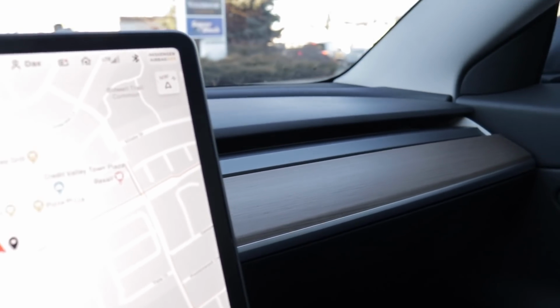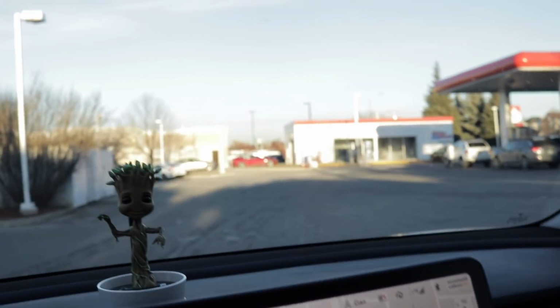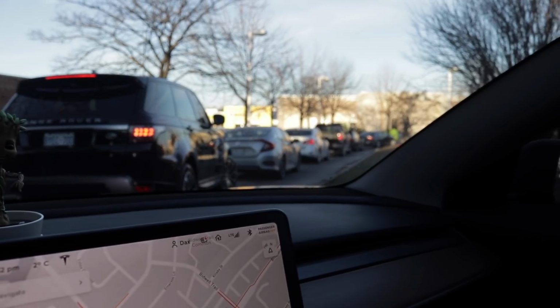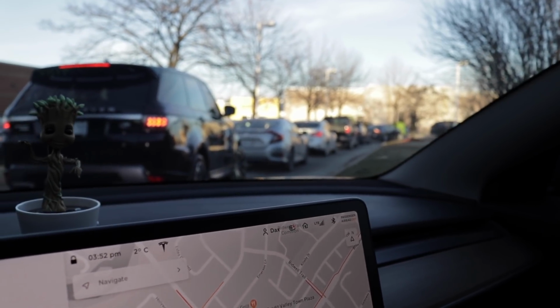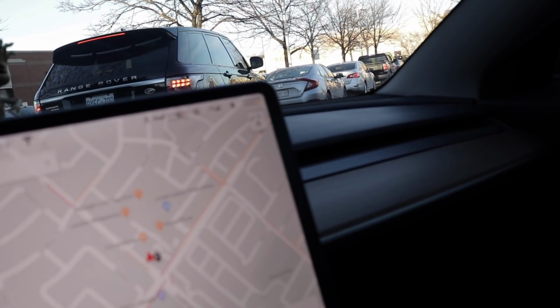Okay, we are here, and there's a little bit of a lineup. There's a Model 3 going in right now, right over there. I don't know if you can see it. Yeah, so we're in line. A little bit of a lineup here, folks, but it's better than nothing. This is where we're at, if anyone's wondering.